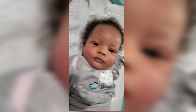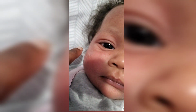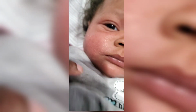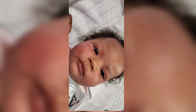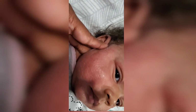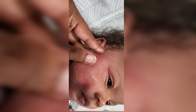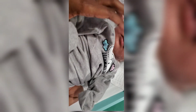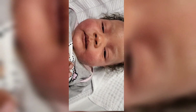Alright, so you guys can see, hi mama. This is the flaking that I'm talking about, and every morning she would get this, and it would be all over her face, mostly around her chin and her cheeks, and she would scratch it at night, and these are replicants of the little scratches. Her nails grow back every day, so I had to get pajamas that cover her face, cover her fingers.